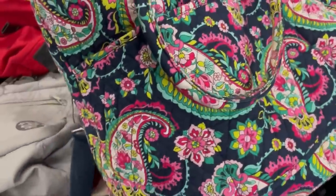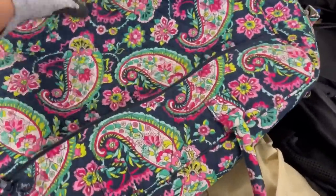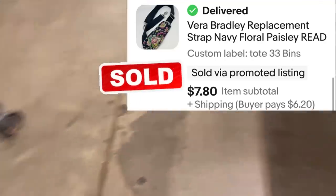And then I'm going to show you the Vera Bradley bag. I looked this thing over, but I did not check the sides. And when I got home, that thing was ripped to shreds on the side. It was like it went through a shredder. So I took the strap off and I sold the strap. And it sold for $7.80 plus shipping. So I was happy with that.